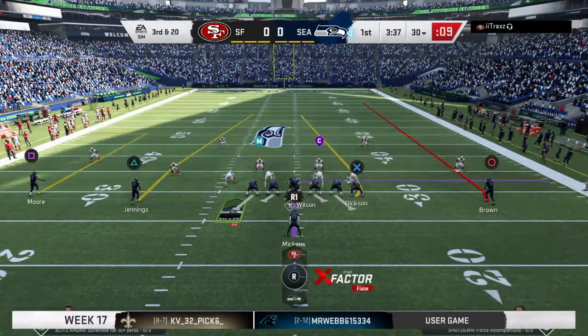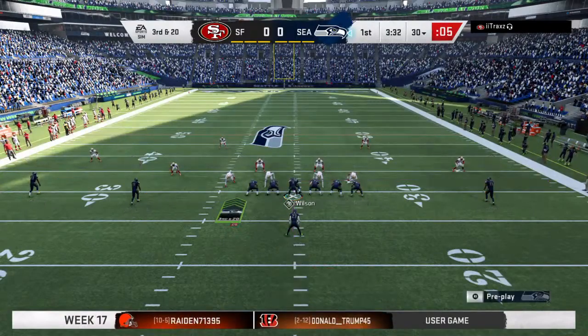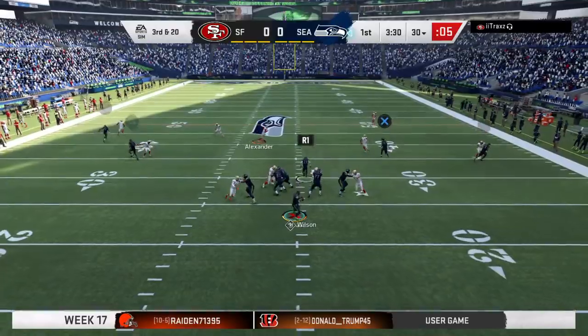56 to Mike. 56 is the Mike. Rip right, rip right. 56 to Mike, boys. 56. Check. Wilson.